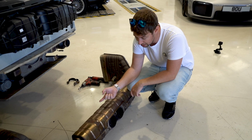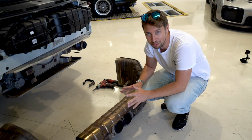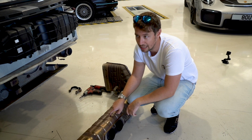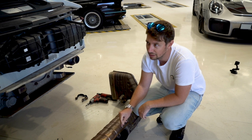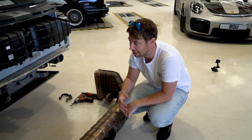What's quite cool is that even if you just take this out, it still sounds really good, but I want to go for that proper race car sound. So it's cat back, so it can still go through an MOT absolutely fine. All the emissions are all good. And this saves, I think Eddie said about 25. Eddie, how much does this weigh roughly? Is it 25? 25. About 25 kilograms. So quite a lot of weight off the back.